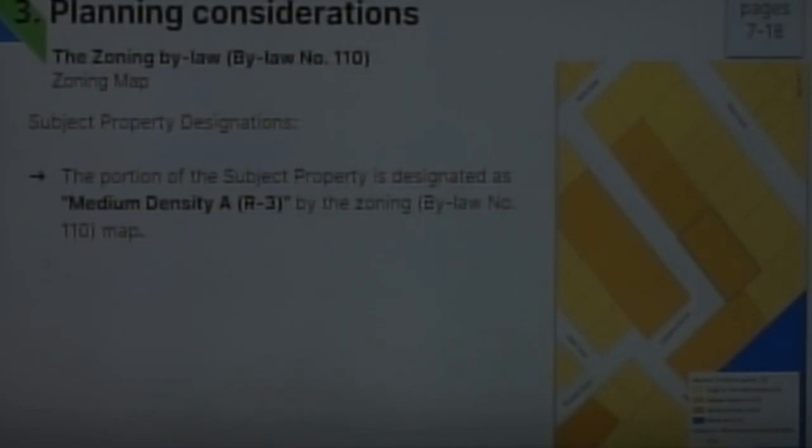Looking at the zoning considerations now, so the current zoning designations of the area are shown on the map on the screen. So the darker orange zone, which represents the R3 zone, that's the current zoning of the subject property, highlighted in black. You can see that's a fairly common zone around these properties, but there is some R2, which is low density residential, also surrounding it.